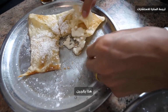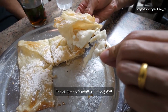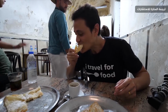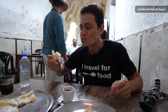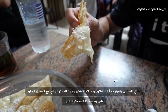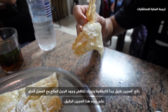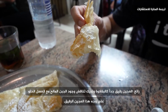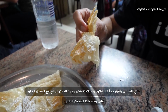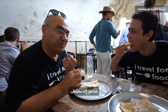Oh, this one's cheese. Listen to it. Look at that crispy, crispy dough. Oh, it's so thin. Wow. The dough is so thin, almost like baklava, and crispy. But then you have the contrast of the salty cheese with the sweet honey topping, that crispy dough. It is sensational. Listen to it. It's crunch.